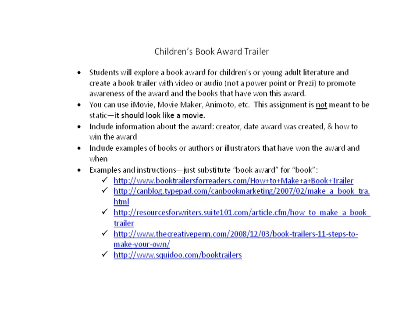After the pink page with Book Award trailer on it, you will find instructions on creating your project. Highlight these bulletin points. You can use iMovie, Movie Maker, Animoto, etc. This assignment is not meant to be static. It should look like a movie. No PowerPoints. Be sure that your name is on the project.